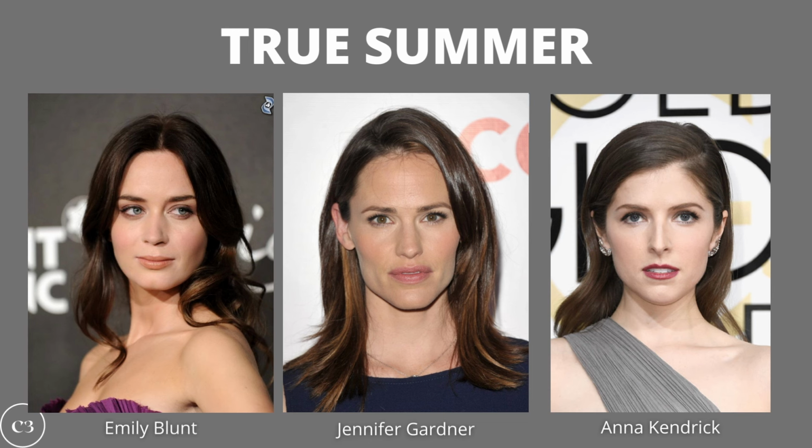So the very first subcategory of the summer color season that we're going to talk about is the true summer. And you can see this on celebrities Emily Blunt, Jennifer Garner, and Anna Kendrick. And you can really notice this color season because the primary aspect of the overall appearance is going to be cool, and the second aspect is going to be muted. There is going to be a medium contrast between all of the features.